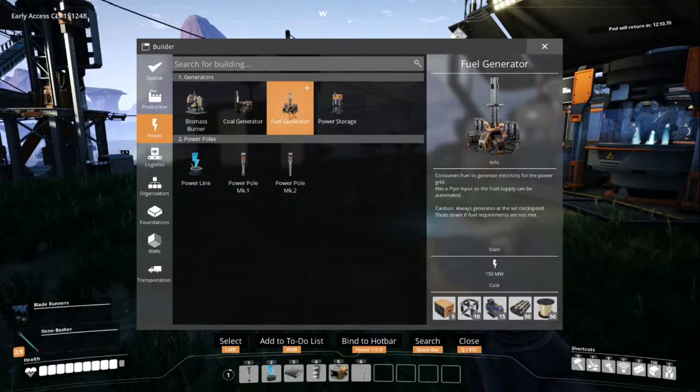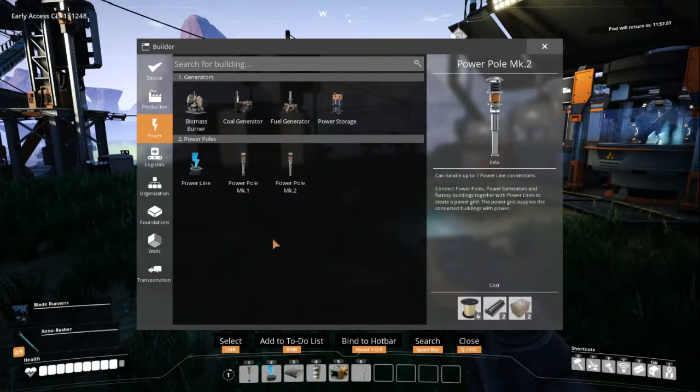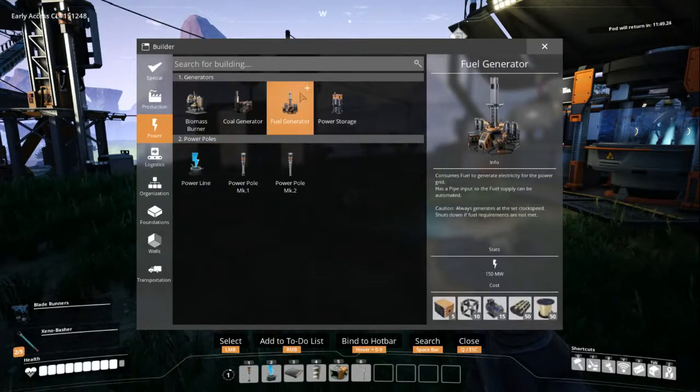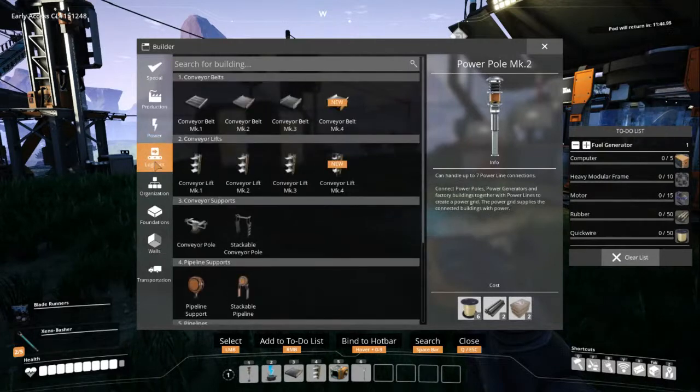Doesn't say anything about having to be... It has a pipe input, so the fuel supply can be automated. There you go. So it does have to be liquid fuel rather than packaged fuel, but that's not, again, it was worth doing it just in case. But that's a lot. That's an awful lot. If I add that to that, just so I'm aware of what I'm working towards.